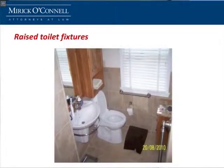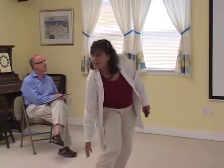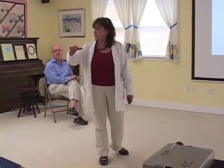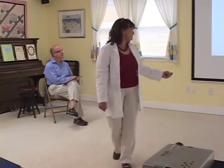Or you can put in a higher toilet, a fixture that's just a little bit higher that makes it easier. But you want to be careful to measure from the back of your ankle to your foot and take that measurement, because that's relatively how high you want the toilet. My husband is 6 foot plus, so he would like his toilet a little higher. I don't want to be sitting on a toilet dangling my feet, so we compromise somewhere in the middle.